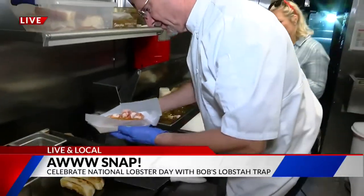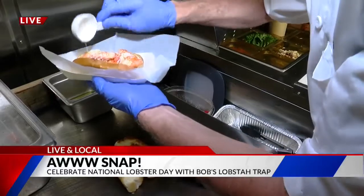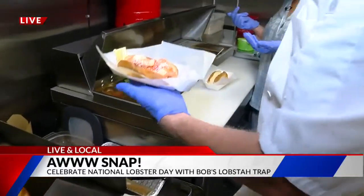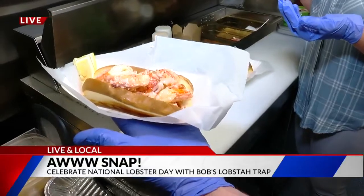Then we take some melted butter, some clarified butter, and we put that on there. Serve up with a couple of lemon. Very different. It's a completely different experience. And you recommend using the lemon? Always. I'd rather have lemon than anything else on my lobster, but that's just me. I love it.